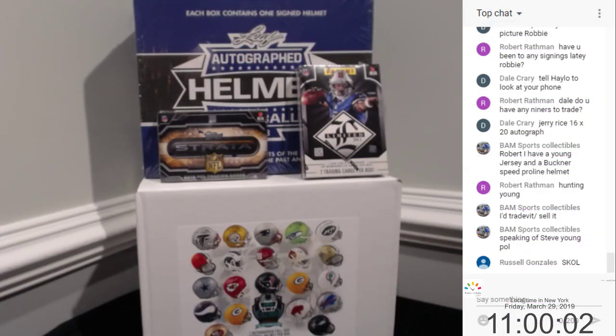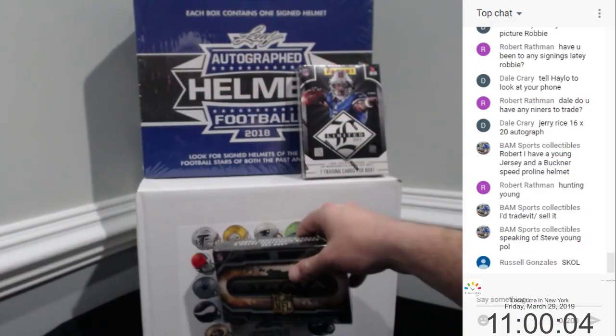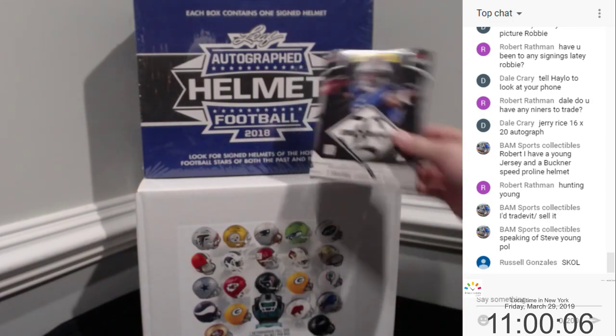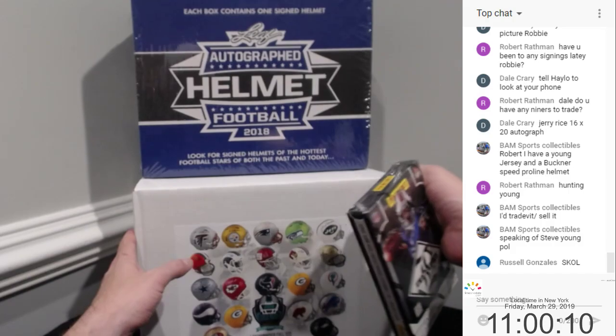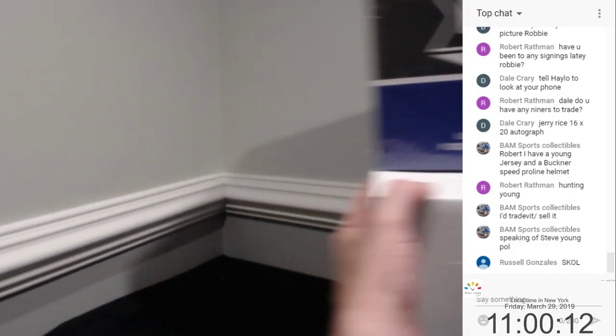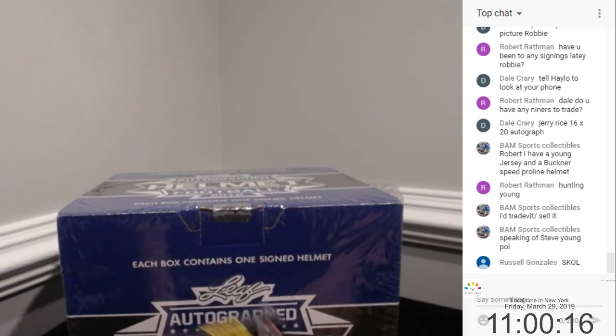All right, we did a Leaf helmet first. Like I said, we'll do that at the end. That one is still ending on eBay. The last one is, I think, on the Rams or something right now. So check that out. There's a few teams left. We'll kick it off to the side. We're going to knock this guy out first with some Strata.